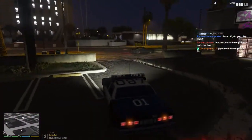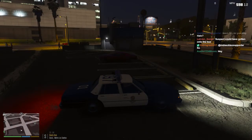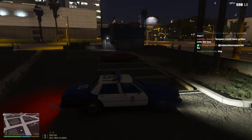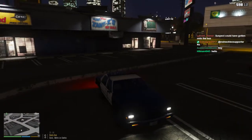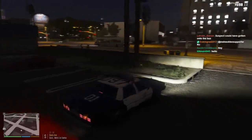All right, we'll go off code 3. I'm not seeing any evidence of anything like that though. Looks pretty clear. All right, dispatch, we'll be code 4. We checked out the area, not seeing anything over here.